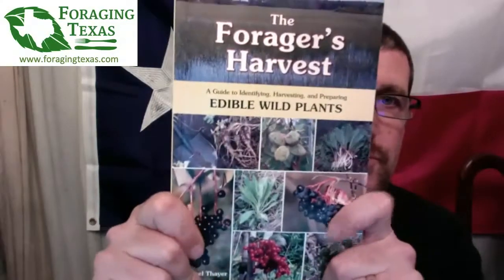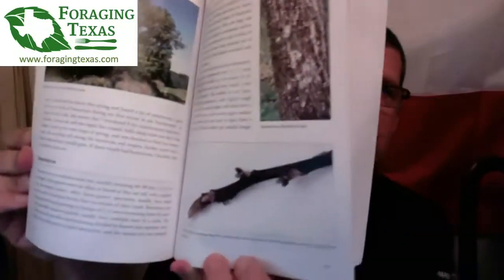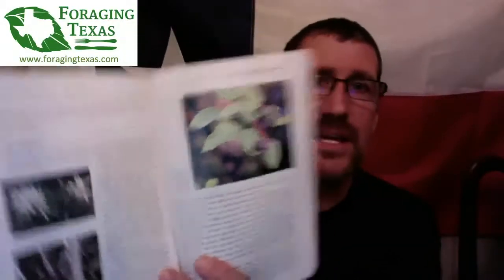So The Forager's Harvest continues on, again, with about 40 different plants that are found in Texas and multiple pictures of, you know, the bark, the twig, the tree. It's not just trees. It's all sorts of other plants too, but you know what it looks like at different times of the year. Sam's books helped guide me in the creation of the Foraging Texas website, with lots of pictures of the plant at different times of the year.